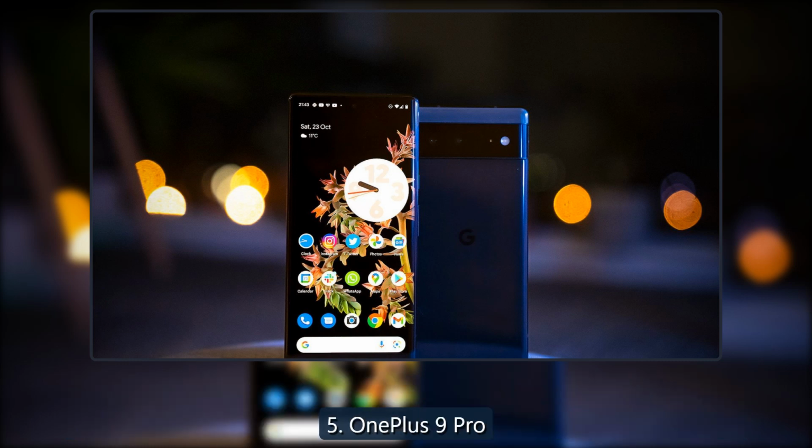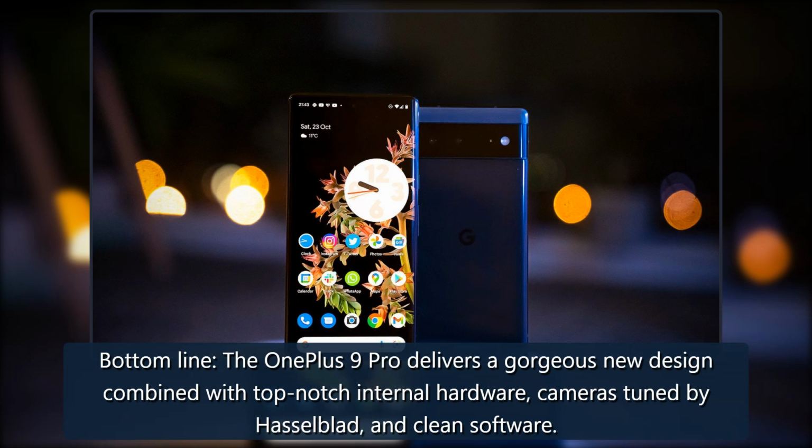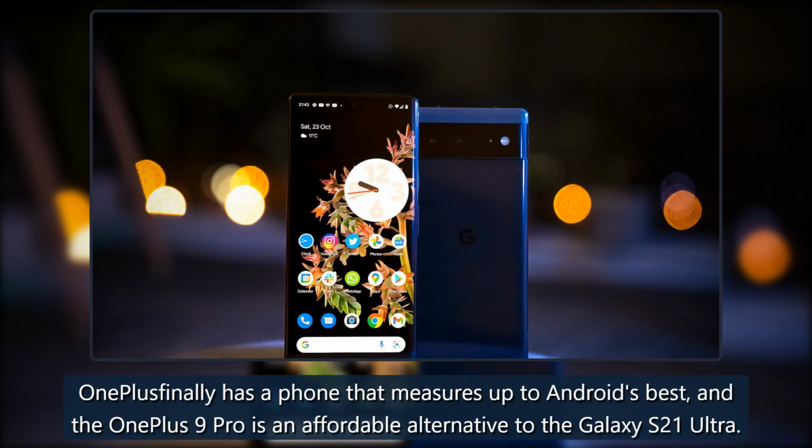5. OnePlus 9 Pro. The best phone for Android enthusiasts. $800 at Amazon. Bottom line, the OnePlus 9 Pro delivers a gorgeous new design combined with top-notch internal hardware, cameras tuned by Hasselblad, and clean software. OnePlus finally has a phone that measures up to Android's best, and the OnePlus 9 Pro is an affordable alternative to the Galaxy S21 Ultra.